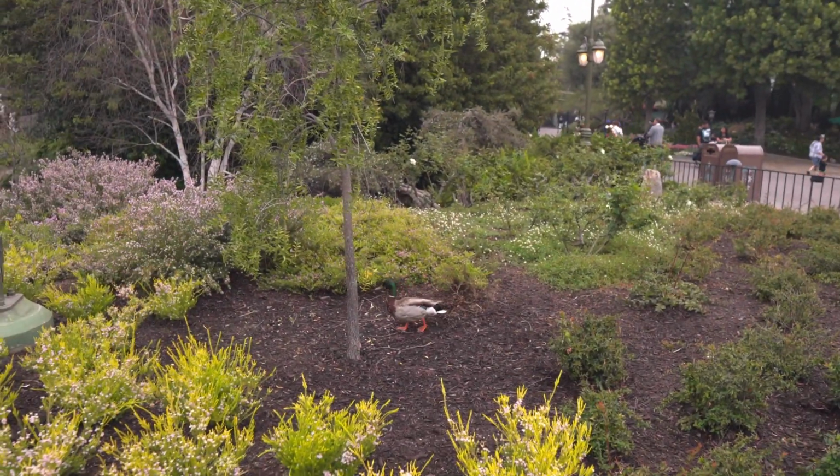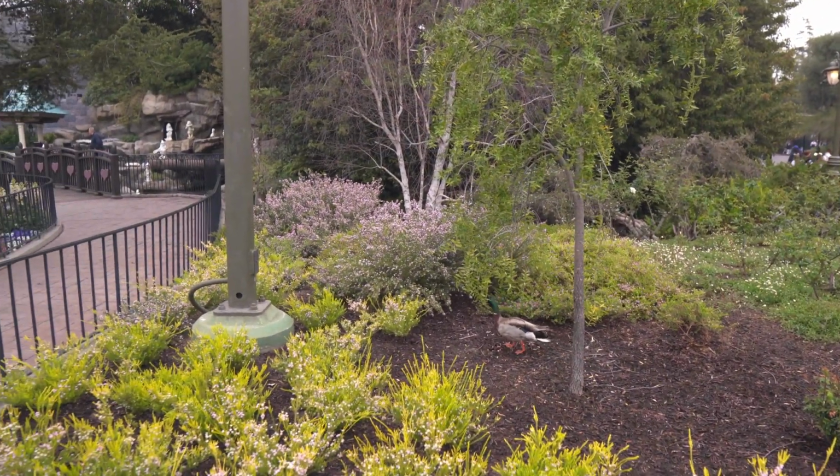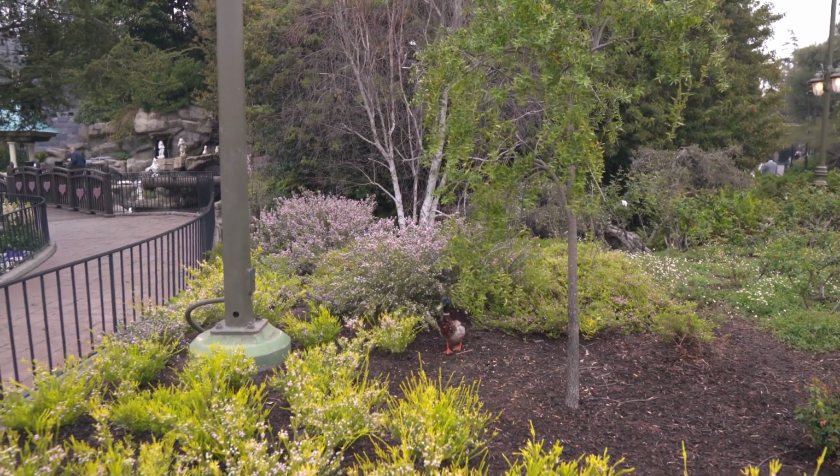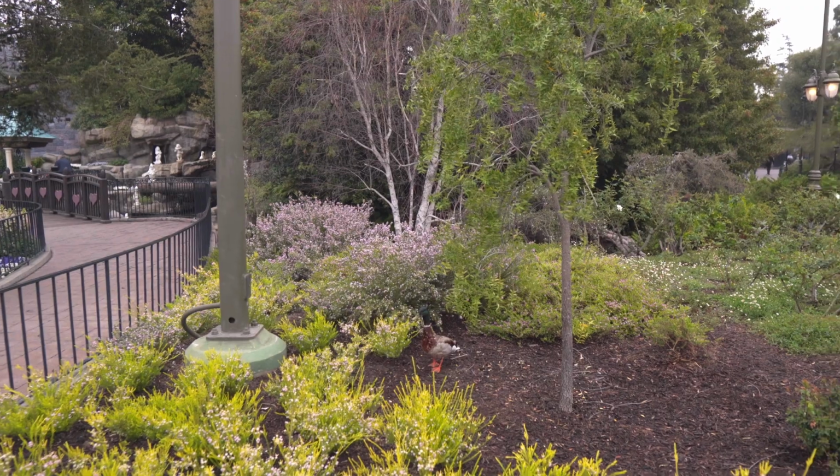Look, another duck. These ducks are following me everywhere. It's because Savannah's not here with me, so the ducks are here filling the void of Savannah while she's at work.